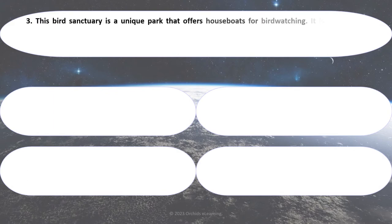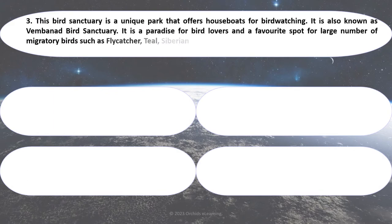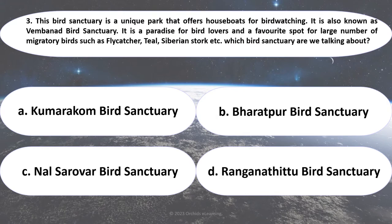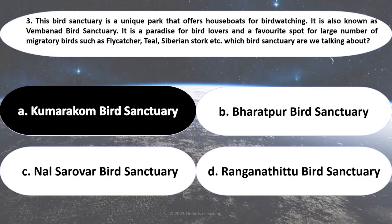This bird sanctuary is a unique park that offers houseboats for bird watching. It is also known as Wembanad Bird Sanctuary. It is a paradise for bird lovers and a favorite spot for a large number of migratory birds, such as flycatcher, teal, Siberian stork, etc. Which bird sanctuary are we talking about? A. Kumarakom Bird Sanctuary.